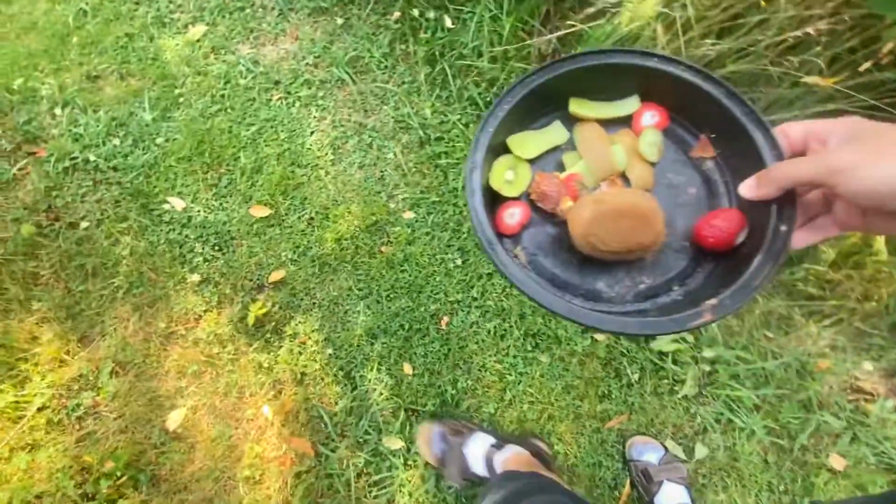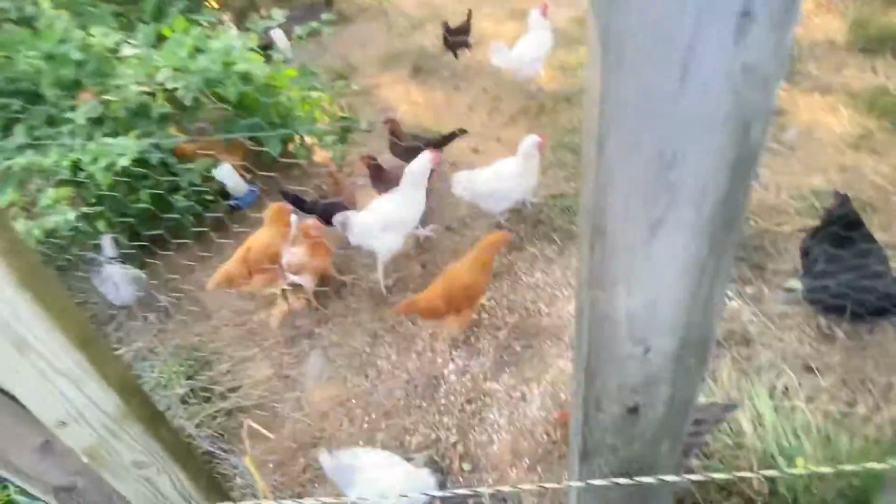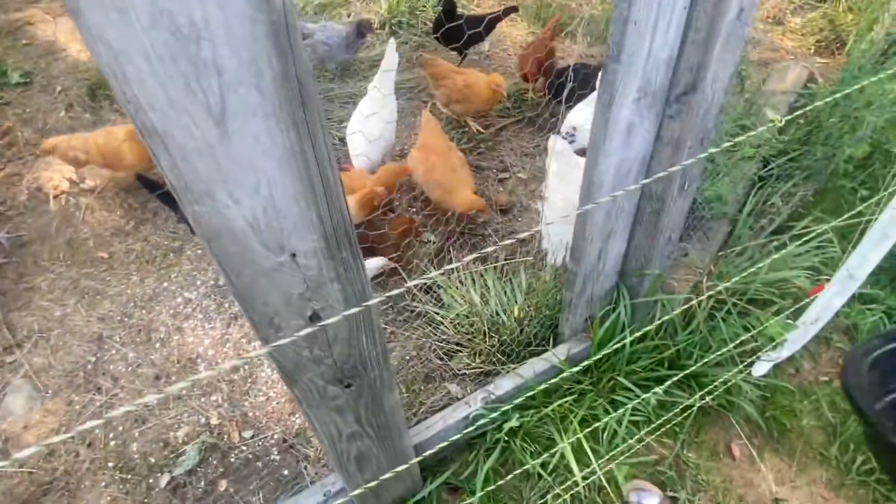But right now, I'm just gonna give these guys some table scraps like this: a kiwi that went bad, and some kiwis I chopped up, and some strawberries that I chopped up. Seriously, chicken, go back in. I gotta catch a chicken. There's a chicken out. But watch these guys go crazy at this. Hold on. Let me turn the fence off so I don't get electrocuted. Oh, update, guys, on the fence. I've been electrocuted by the fence 3 times now. Hooray. And here we go. Watch. They go crazy for it. Look at them.